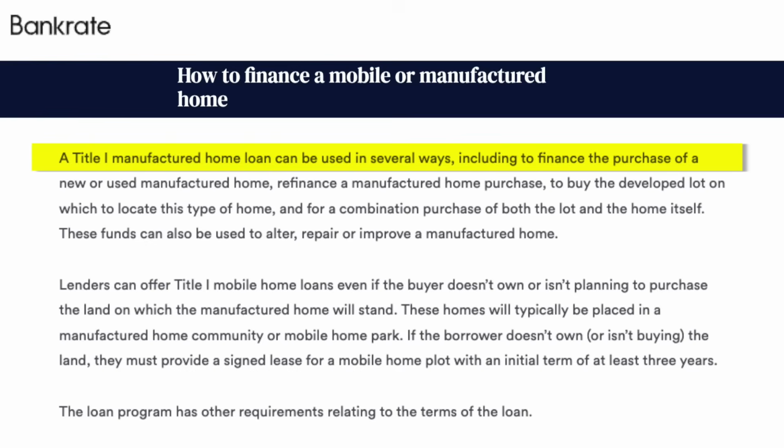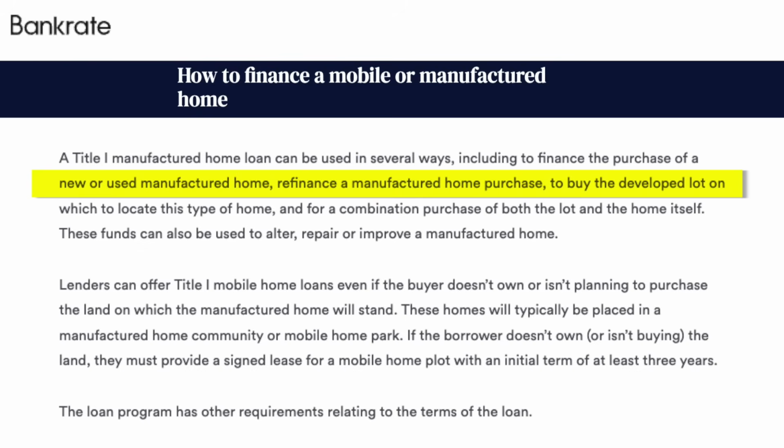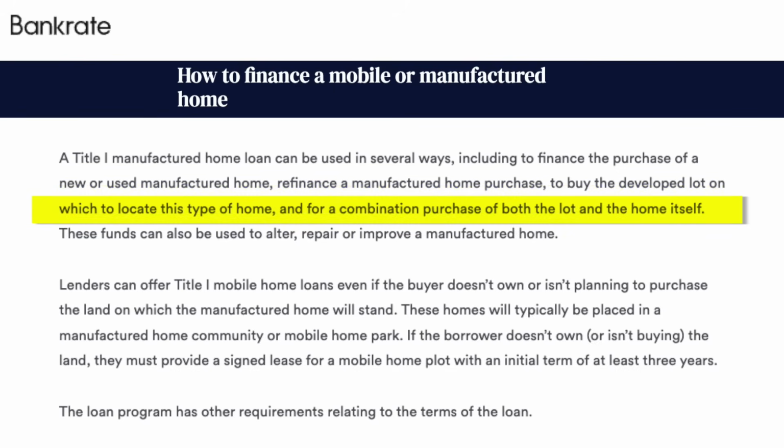The Title I manufactured home can be used in several ways, including financing the purchase of a new or used manufactured home. It can also be used for refinancing manufactured homes, to buy the developed lot on which to locate this type of home, in combination with the purchase of both the lot and the built home itself. If you're buying a brand new house and you need to have the lot developed, because it's like raw land, this is the type of loan you get.